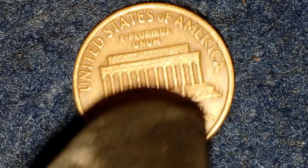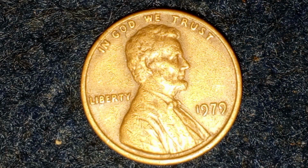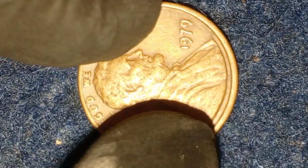If you have a 1979 penny and want to check if it's valuable, here's what to do. Step 1. Look at the mint mark. Is it from Philadelphia, Denver, or San Francisco? Step 2. Check the condition. The less wear, the more it's worth. Uncirculated coins are your best bet.